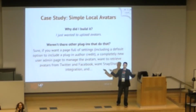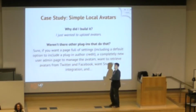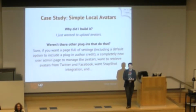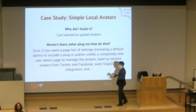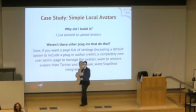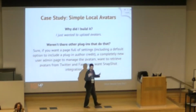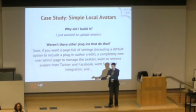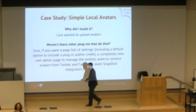There's got to be a plugin that just lets me upload a local avatar. And indeed there were, but when I went out to find one, I found that on top of just letting me add a local avatar, I had to have a whole new admin page. I had to configure Twitter integration. I had to configure Facebook integration. I had to do everything in the world, two admin screens full of settings, just to get, please just give me a browse, choose a file. This is the avatar one, right? There was no plugin that did that anymore.